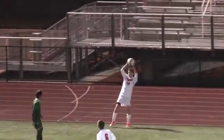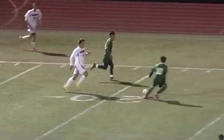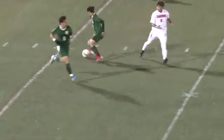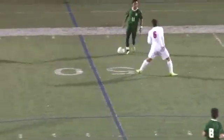Saugus finally gets it down deep. First time they've been down here, 9 minutes into the game. And Classical right away takes it back the other way. Ixlage knocks it upfield. They're back in the Saugus end.